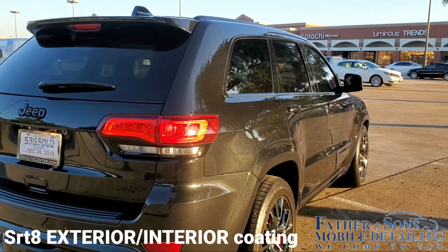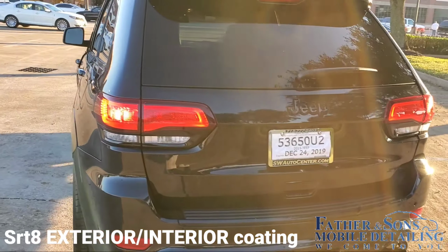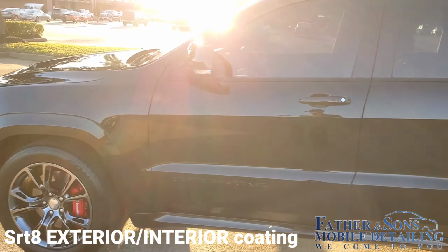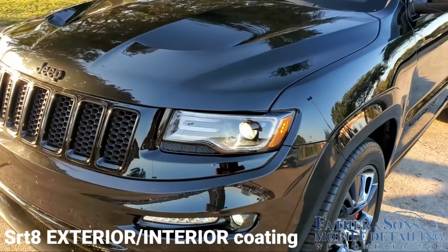SRT, customer of mine, I've been doing it for a long time. Ended up getting a new vehicle, called me out. So I put a gloss coat on it, and also I did an interior coating on this and his wife's Porsche Cayenne truck as well.